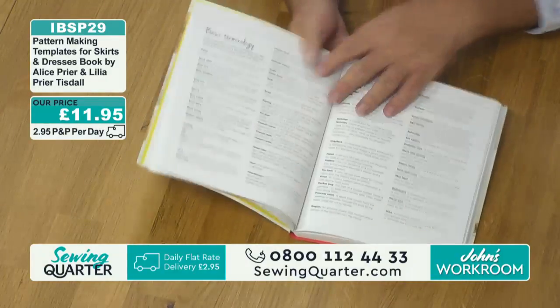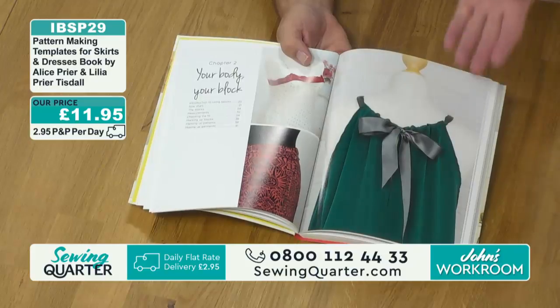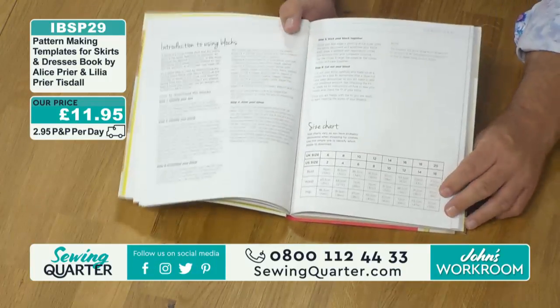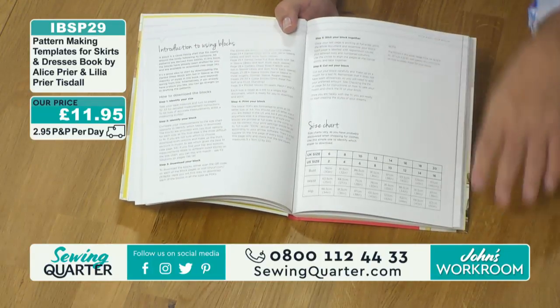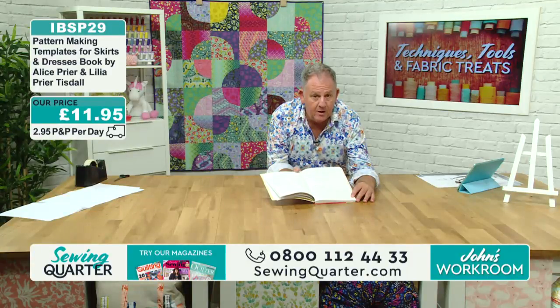Right, okay. So, what you need to do first is, this is all about your body block, because everybody has a personal block. The first thing you need to do is measure yourself. Can we have a look at those a bit closer so you can see the sizes? Thank you. You need to measure yourself.